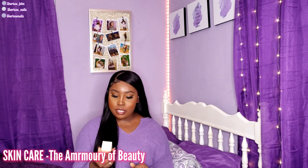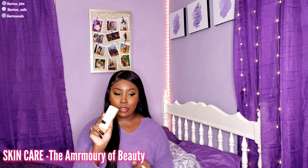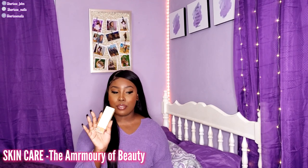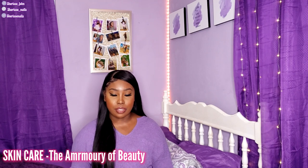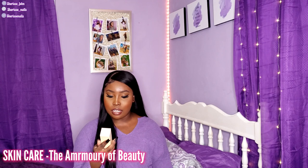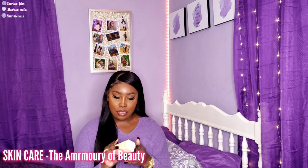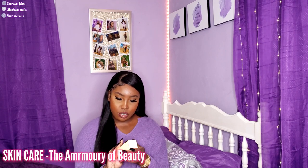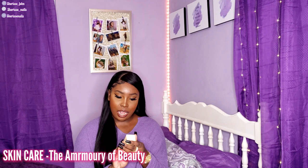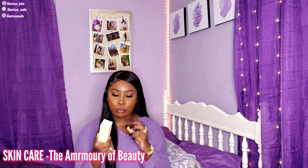The next thing I got was this Good Molecules Daily Brightening Serum, and I got this as an everyday serum because I've been implementing serums into my routine and I've been seeing a difference since I've been using them. So this has beta arbutin, hyaluronic acid, and it gently brightens the skin tone. I think it also has, is it tretinoic acid? No, that's the wrong thing I'm thinking of. But anyway, hyaluronic acid. So I basically got this to moisturize.